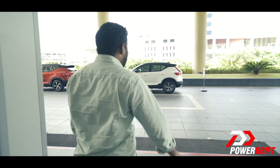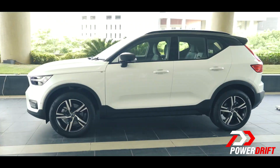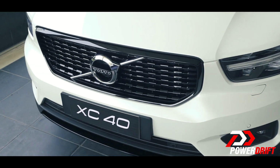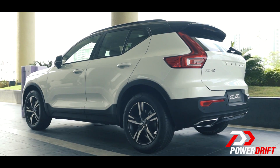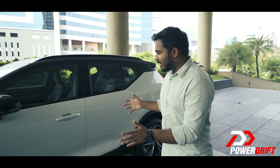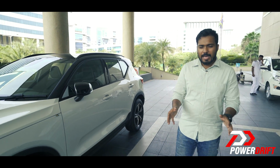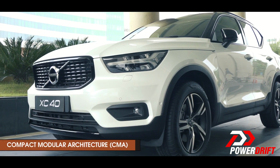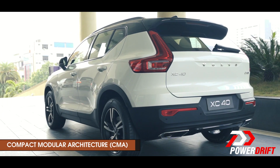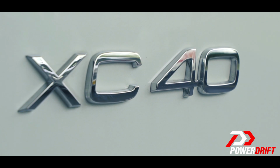Alright, so here it is, ladies and gentlemen, in the flesh. The new Volvo XC40. Alright, first off, I think that this is a very good looking car. It looks distinctly like its own machine. It's the first Volvo to be based on the new CMA platform, not the SPA that the XC60 is based on. First off, it's got a lot more aggressive elements.